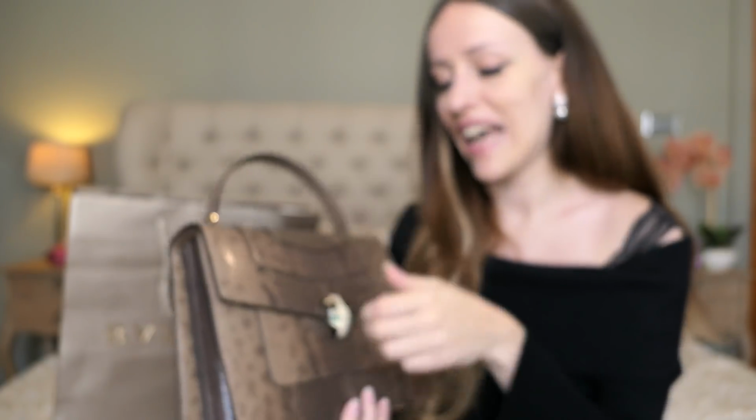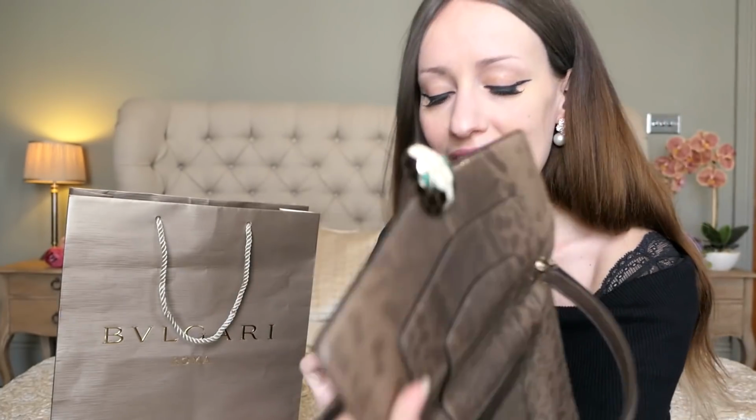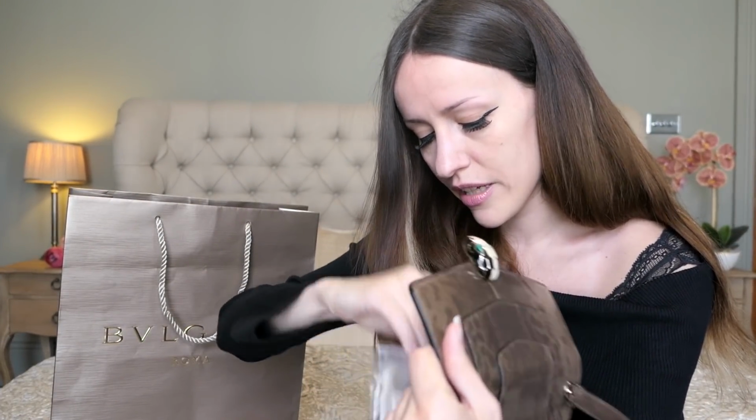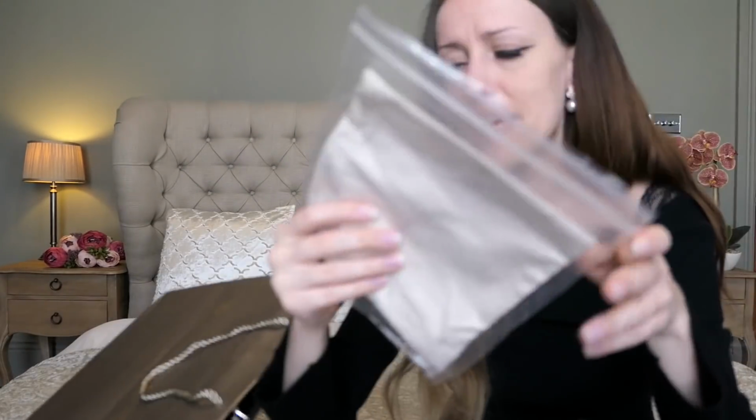And guys, let's look inside, because it actually comes with a lot of stuff. Okay, let me see what's in here. So first of all, I got my wonderful receipt. And then I got so much stuff. What's this? This is a dust bag for the strap. That's the attention to detail only BVLGARI offers you. So you have a nice little dust bag for your bag. Then you have a nice little dust bag for the strap of the bag. I mean, what? Okay guys, so let's see.